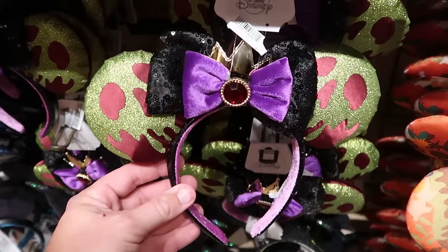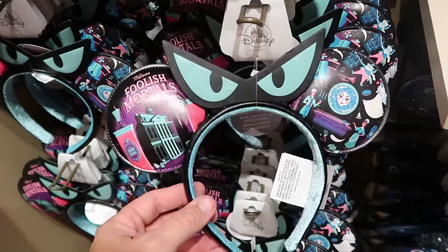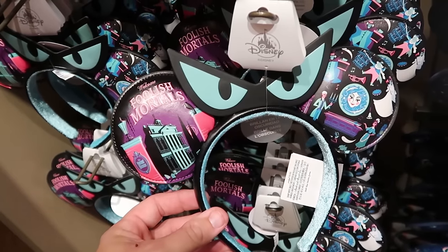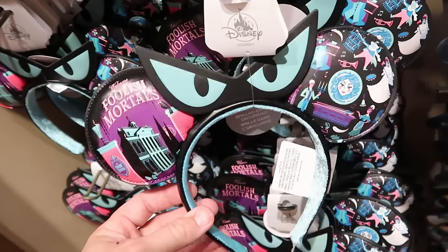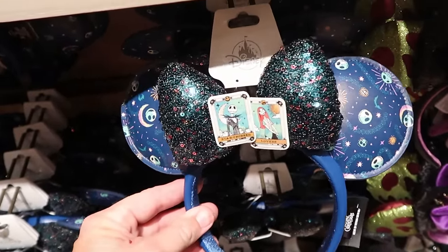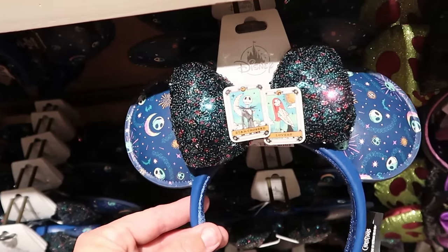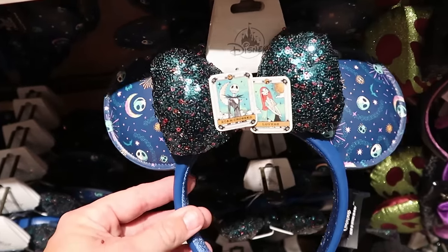For $35, they do also still have those Welcome Foolish Mortals Haunted Mansion ears from this past collection. And again, everything on here does glow in the dark. You have Madame Leota, the Haunted Mansion entrance, very nice quality for $35. And here's another brand new pair of ears from Tim Burton's Nightmare Before Christmas. You have the sequin bow, a nice swirl pattern on the ears themselves with Jack Skellington. Then you have some tarot cards of Jack and Sally in the center for $35.